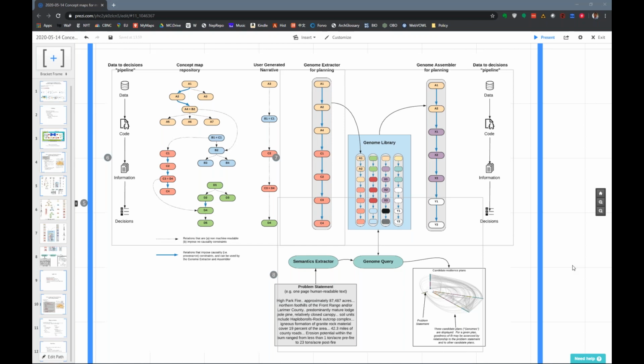Hey, Brian, this is Fran. Hey, Fran. I'm thinking that what you're doing here is trying to put together a system that automatically takes somebody's description of their problem and puts together one of these data to decision pipelines using modules that were collected from concept maps that people made out of their own situations. Is that what's going on?